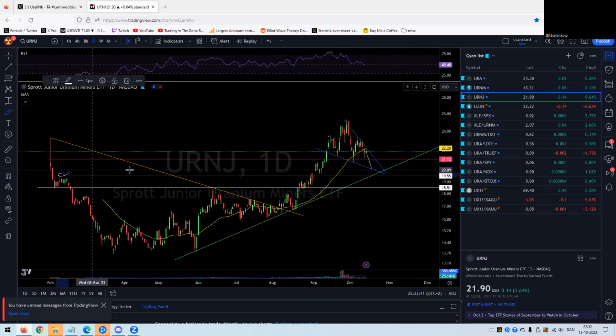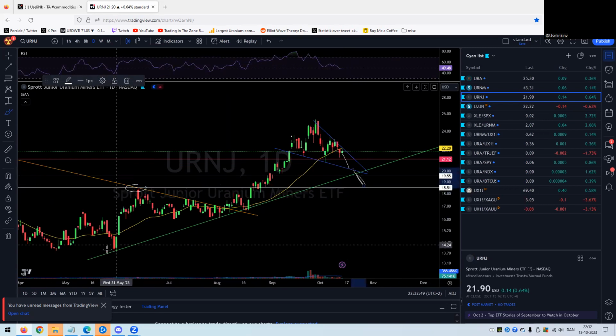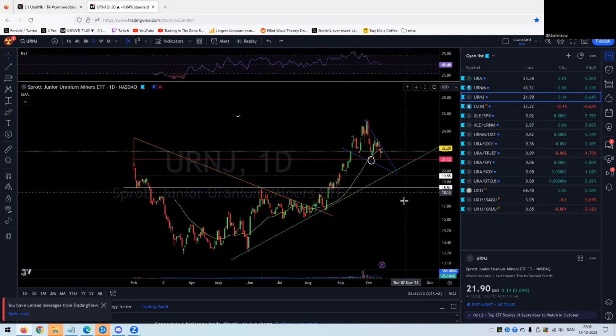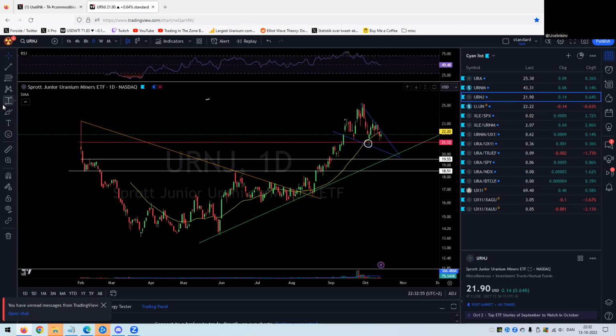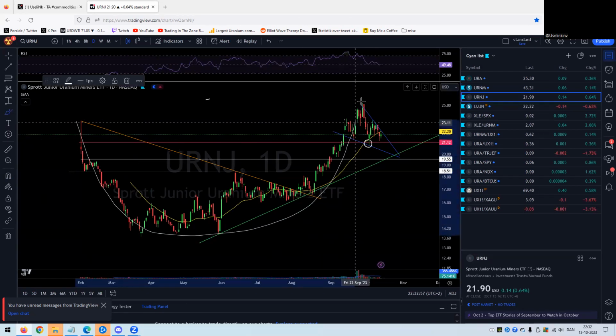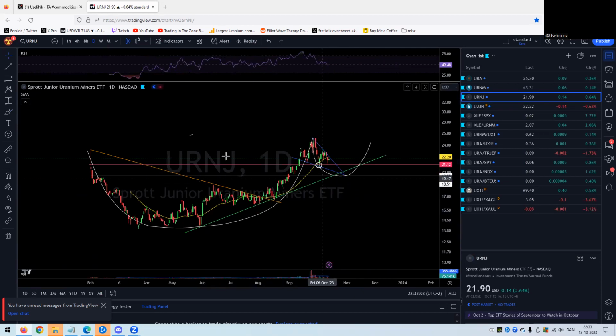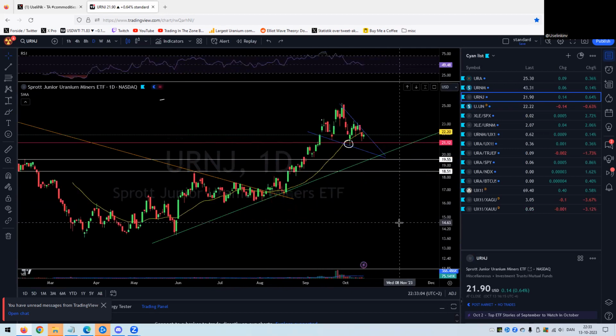Again, we have some major supports on the way down here. This is a big one; if you go all the way down here, that will be a big support. However, we would break the green uptrend, which is not ideal, but I do not see that in the cards at the moment at all. To me, this is just one big cup and handle in play here. That's my take on this.